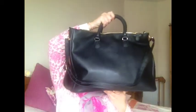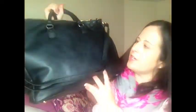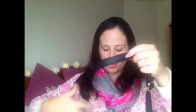And then the last thing I have to show you product-y wise is this handbag that I bought at Primark. Love a bit of Primani. It's coming up quite shiny in the camera, but it isn't. It's a matte bag, and it's just a black bag like this. Excuse me, I have a real frog in my throat. So it comes with a strap, and I used the strap over the weekend, and the strap was actually quite nice.